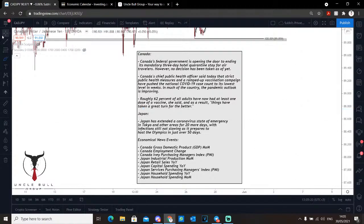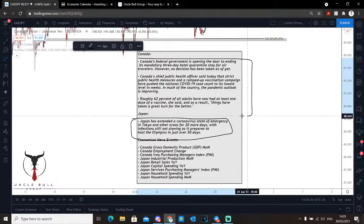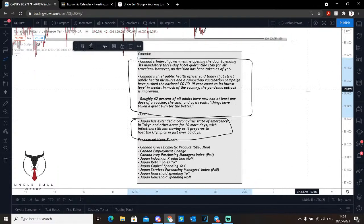So for that reason, unless there is a major shift throughout the week, I expect some bullish momentum on the Canadian dollar, especially against the Japanese yen, where the Japanese yen is doing the exact opposite. They are in panic and worry, and Canada is in optimism, right? So, strong versus weak.